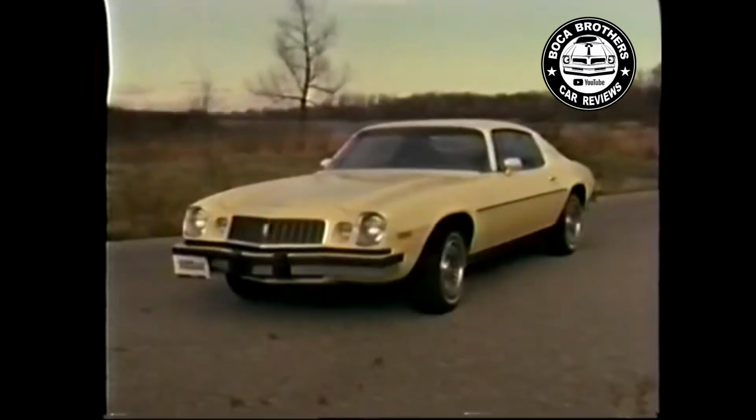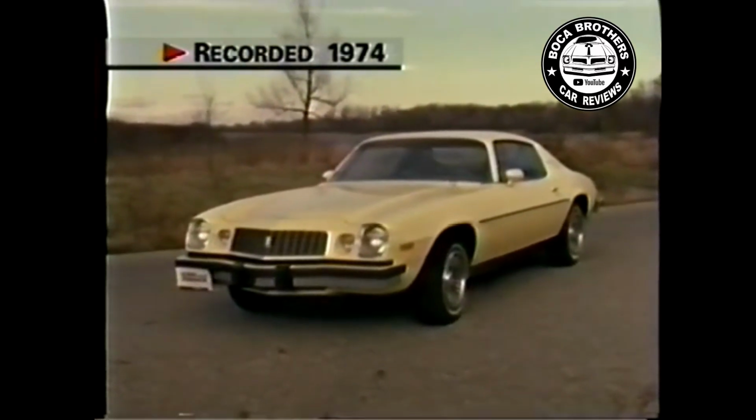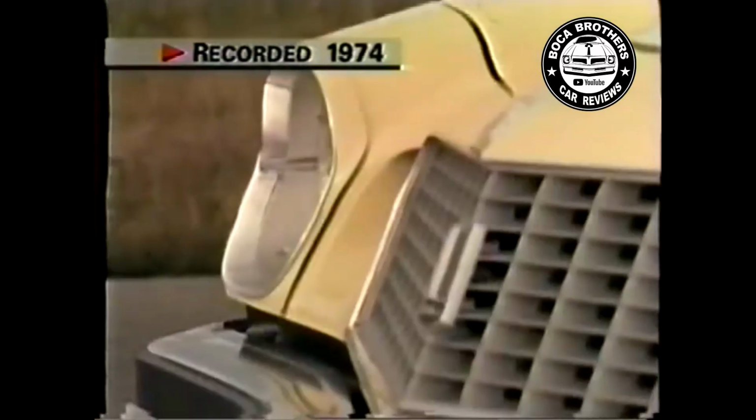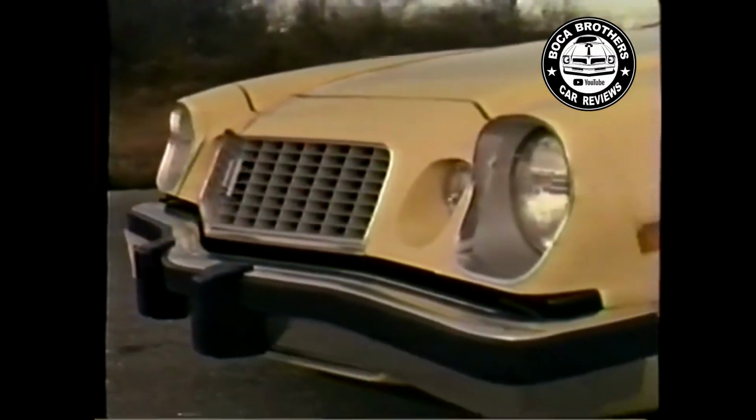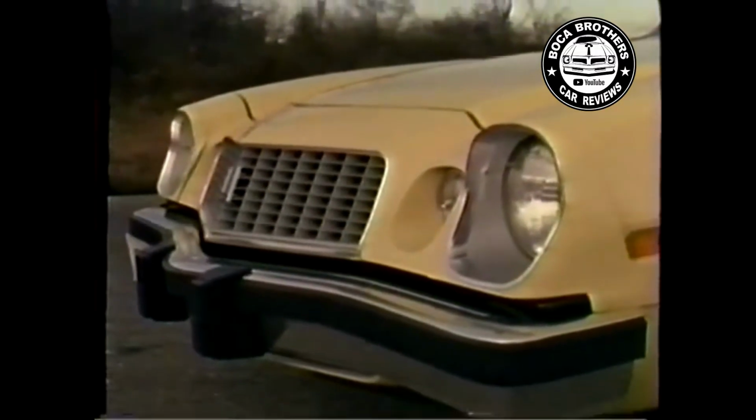2 models of the Camaro go to the marketplace for 1974, the economical Sport Coupe and our tester, the luxurious Type LT. The Z28 option is also available.